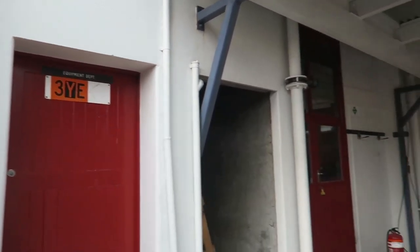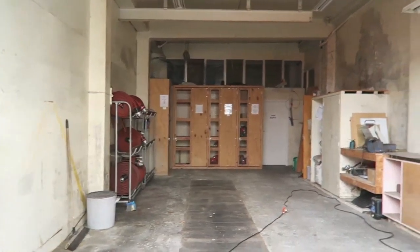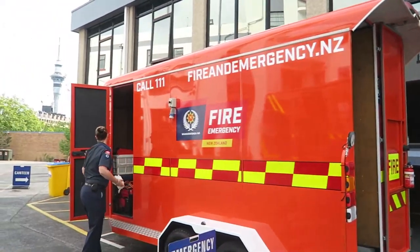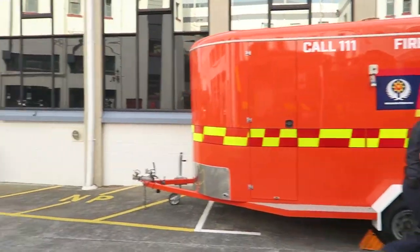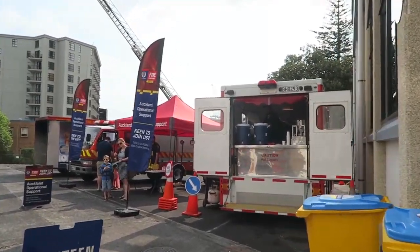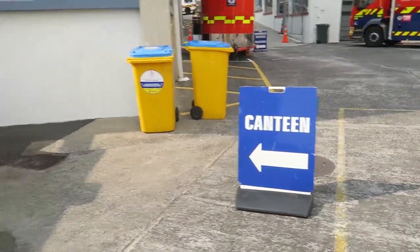Department here. Looks like we've got the dummy. Dummy's seen better days. Workshop. Operational support here. Looks like they're actually serving coffee, that's pretty cool. Canteen. Got the actual canteen.